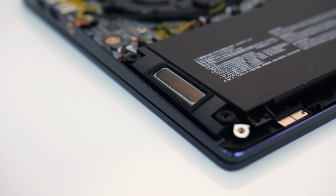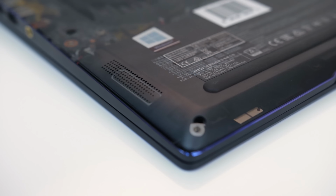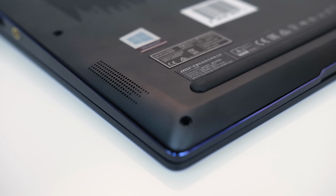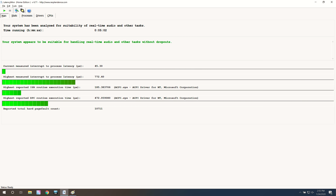The two 2-watt speakers are found on the left and right sides towards the front. They sounded okay, about average, but a bit tinny with minimal bass. They get loud enough at maximum volume, but there was a bit of vibration in the palm rests, and the latency mod results looked alright.